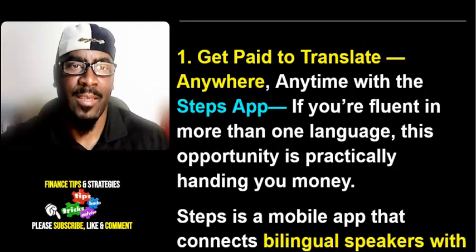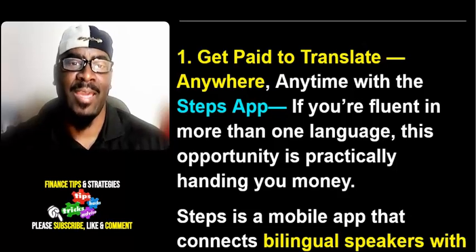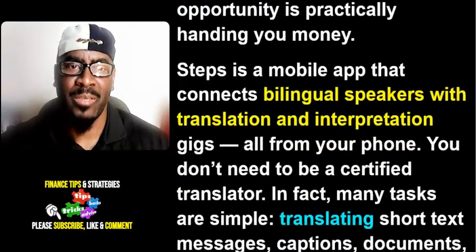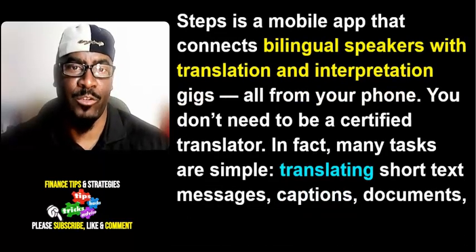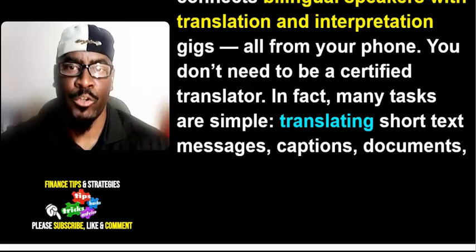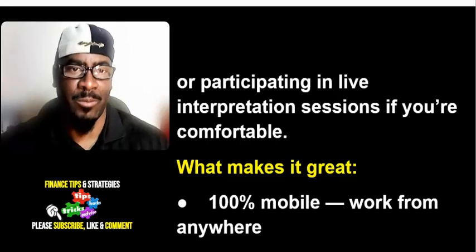Number 1 on the list, get paid to translate anywhere, anytime with the Steps app. If you're fluent in more than one language, this opportunity is practically handing you money. Steps is a mobile app that connects bilingual speakers with translation and interpretation gigs, all from your phone. You don't need to be a certified translator. In fact, many tasks are simple. Translating short text messages, captions, documents, or participating in live interpretation sessions if you're comfortable with that.